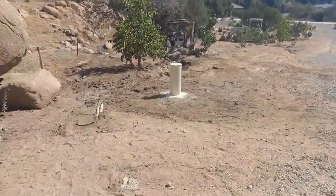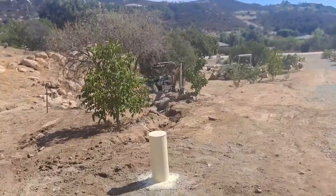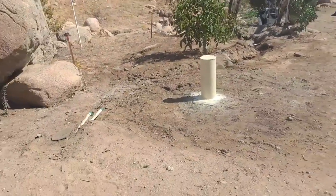Alrighty, so the crew just left. I saw him going down the road, but I just wasn't quite back in time. I had to go take care of some work stuff. So this is what a well looks like. It's just a stubbed out big casing.